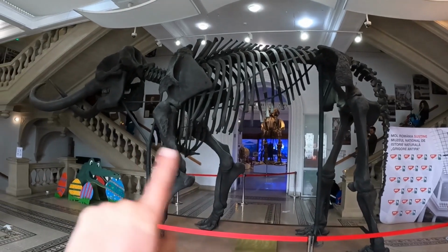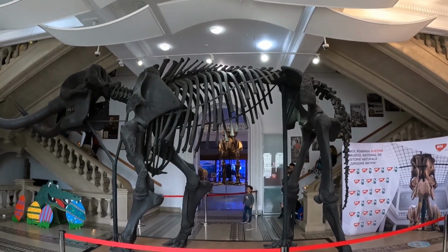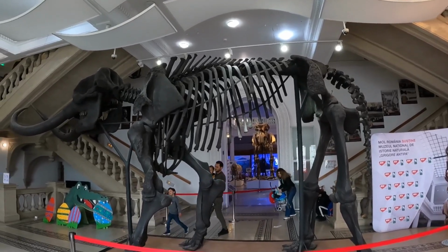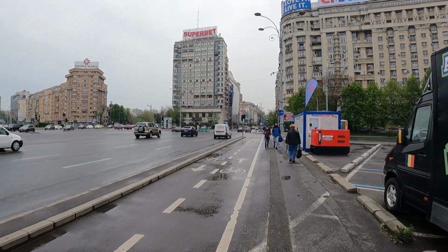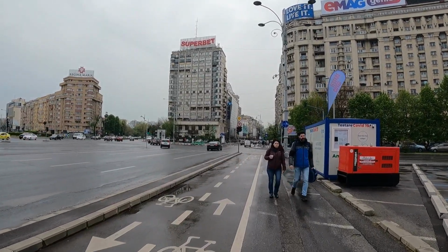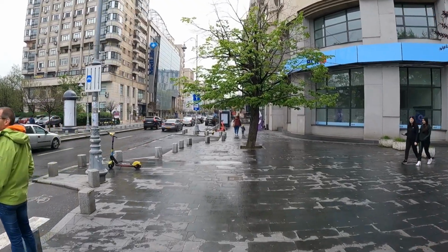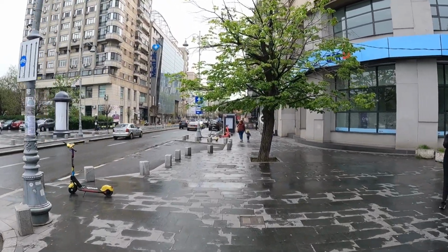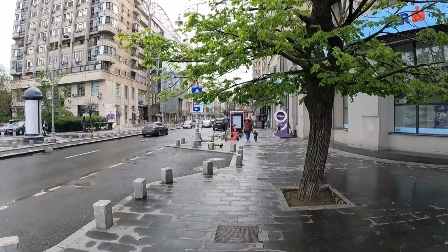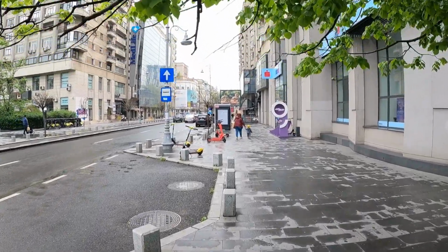And this one here, right at the entrance, is the American mastodon, or Mammut americanum. Now we'll go on Victory Avenue, which is that one in front of us. Calea Victoriei is known as an aristocratic street and one of the most famous streets here in Bucharest.